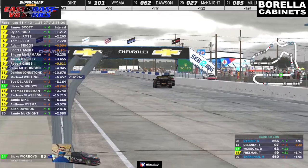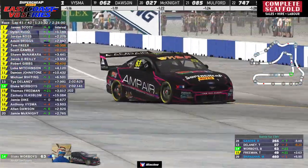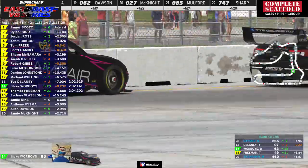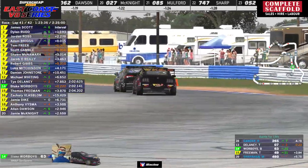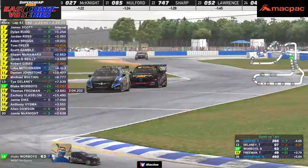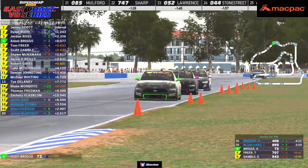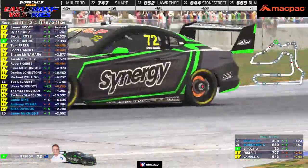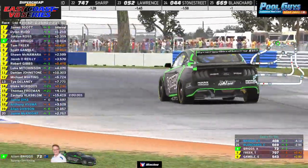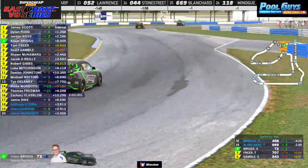A bit of the left, bit of the right, back to the left again. Young Tybee under a lot of pressure here at the moment. Learning a fair bit, I think. Warboys up 23 spots. Great effort. As we jump back onto this battle here with Briggs, Freer and Gamble. So Briggs back in front of Freer again.